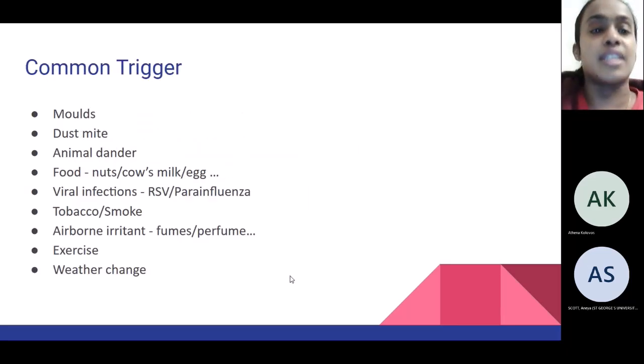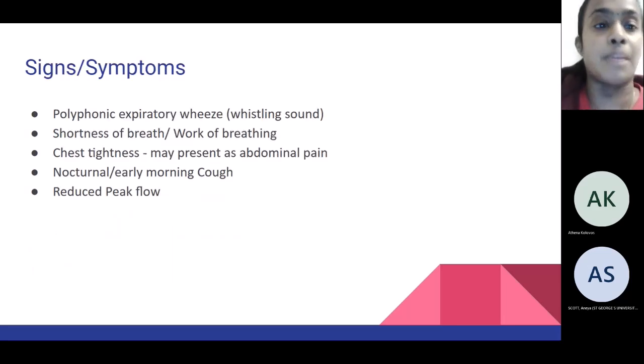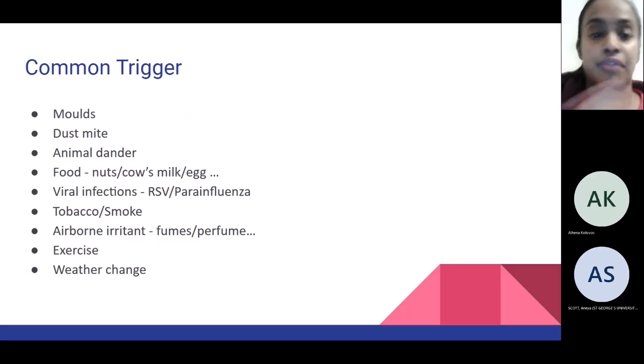So what are the signs and symptoms? They might have triggering factors. They might have a polyphonic expiratory wheeze, which sounds like a whistling sound. They might be short of breath, with chest tightness that in younger children might present as tummy pain. They may also present with either nighttime or early morning cough and reduced peak flow.